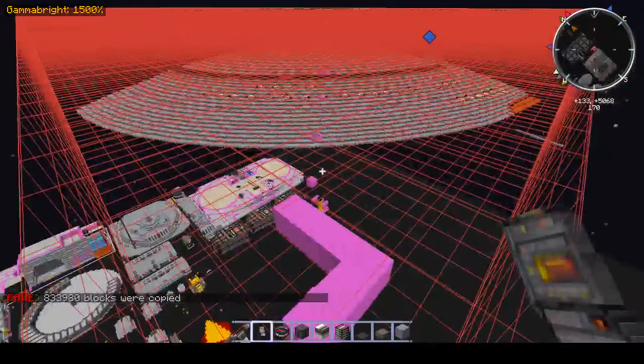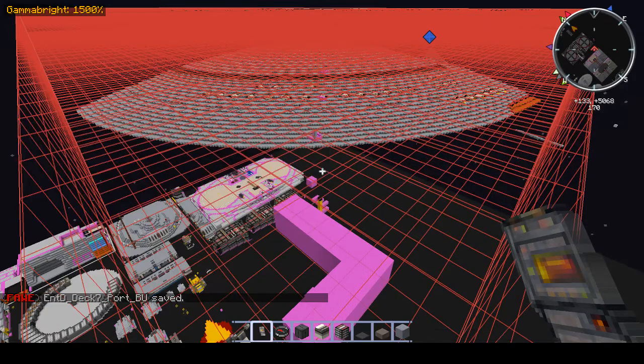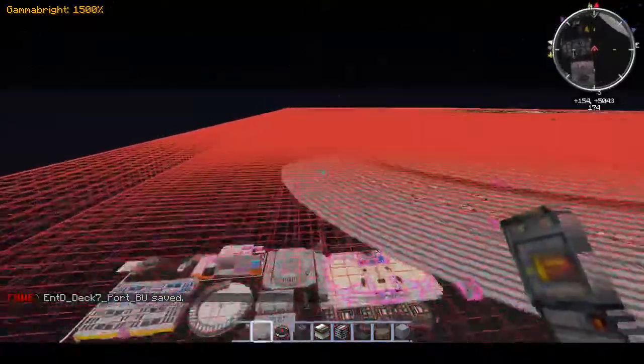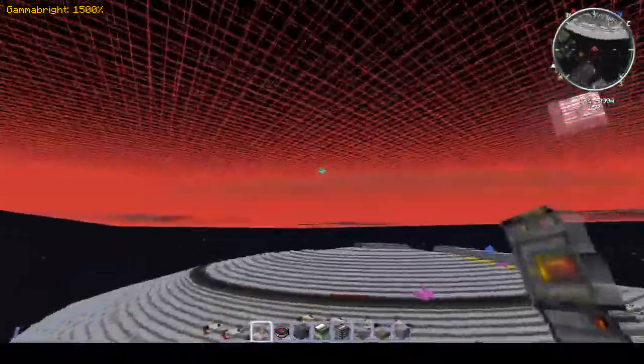We're golden. Alright, so schematic, save, MC edit, enter D7, we'll full thing deck 7, WIP, no, we'll just call this one port backup. Now I will not remember any of that when I save the starboard side. Then I go delete. And what's happening now is deck 7 is being removed. Well, at least this port side of it should be being removed.